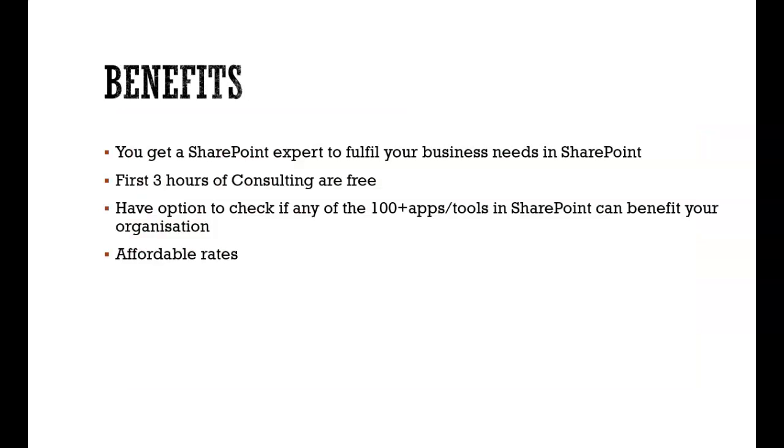So what is the benefit of working with me? You get a SharePoint expert. I've been working since 2007. I know the pain of working in SharePoint, and in case your requirement has been already done by me, I know what the pains are and how to do it fast, and I can do your business needs much faster. And I love to work for free for the first 3 hours, and once both of us are comfortable, then we can go for the paid consulting. And the rates are affordable. And you have the option, in case I have a ready-made solution, you have the option to purchase that. And many times people have their own ideas, and there might be some time to develop it, but the advantage is you get exactly what you want.